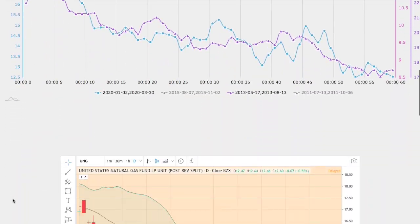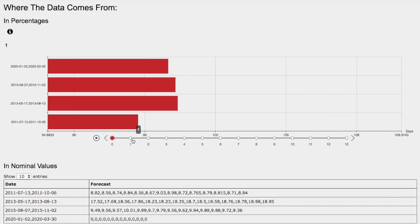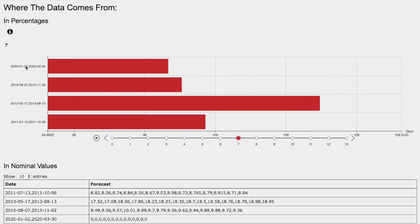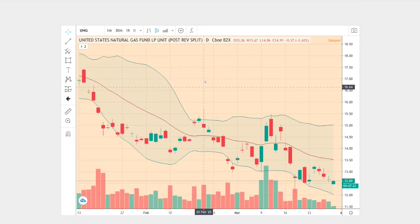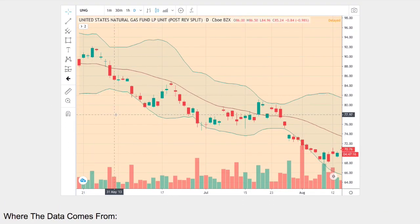So let's examine the day-by-day forecast for natural gas. So we have 1 day out, 2 days out, 3 days out, 4 days out, 5 days out, 6 days out, and 7 days out. So which one of these models should we focus on? Ideally, the model that is the best match to the current trend. Right here we have the current trend, and below is the trend that I believe is the best match, and this trend dates back to May 17, 2013 to August 13, 2013.